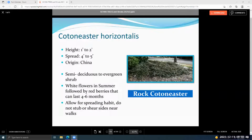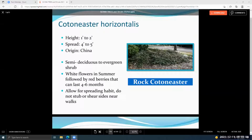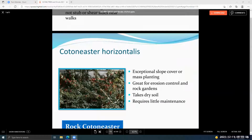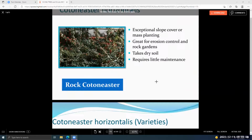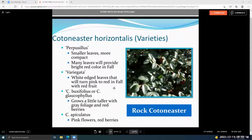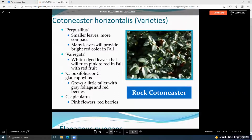It's another good one for the slope. The cotoneaster produces red berries that the birds like, crawls along the ground, so hugs the ground. Just very good on a slope for erosion control. Good in mass plantings. Takes dry soil, very little maintenance. There are a bunch of different varieties. Some with different flowers, maybe some pink flowers, some with different, maybe bigger berries.